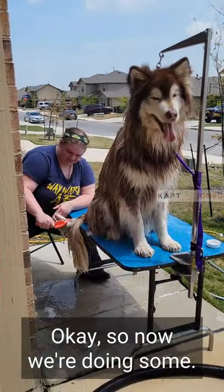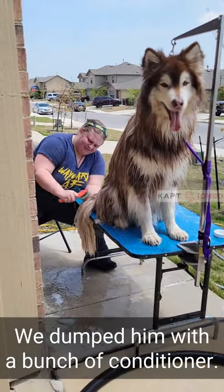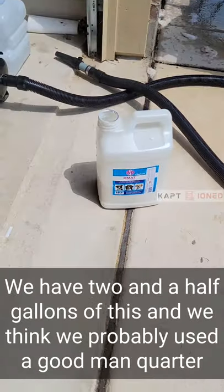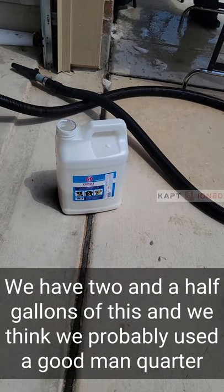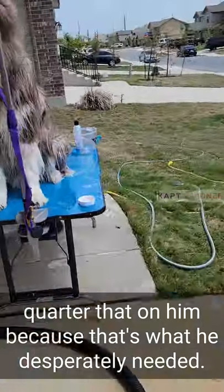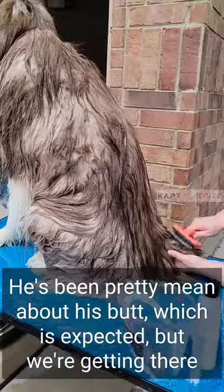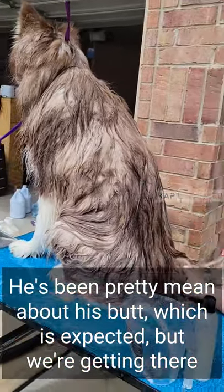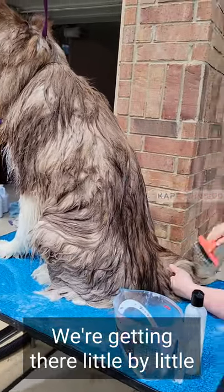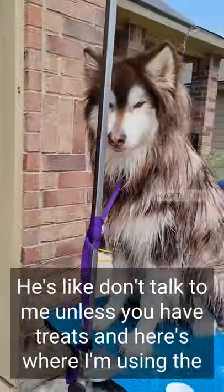Okay, so now we're doing some close, open, close. We dumped him with a bunch of conditioner. We have 2.5 gallons of this, and we think we've probably used a good quarter of that on him, because that's what he desperately needed. Christina's brushing him out. He's been pretty mean about his butt, which is expected, but we're getting there. We're getting there, little by little. He's like, don't talk to me unless you have treats.